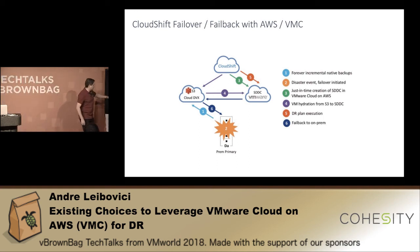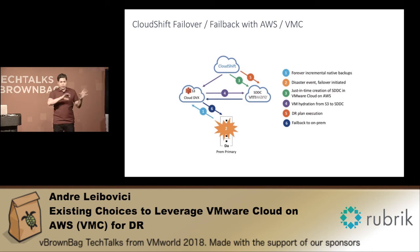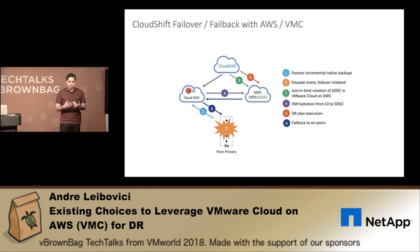So here's a good process. Primary to CloudEVX, CloudEVX to SDDC. CloudShift is your orchestration tool. It's fully integrated into this platform. So if you're running only on Daydream, you can completely fail over and fail back without needing any other tool. If you are an SRM customer, no, we don't expect everybody to be running everything on Daydream.